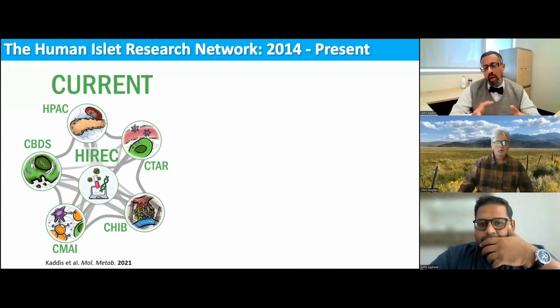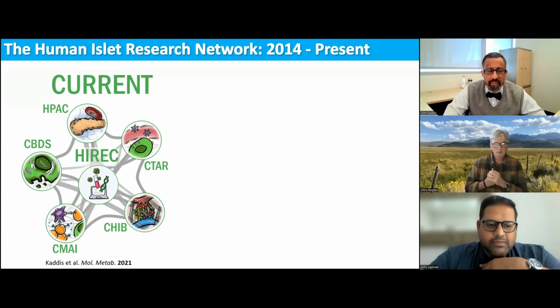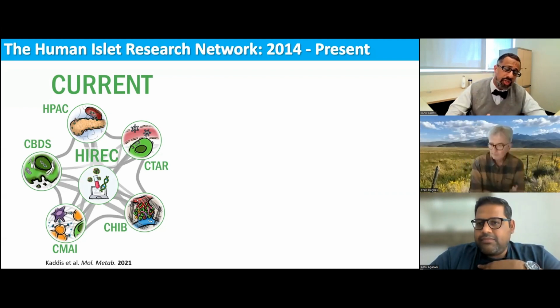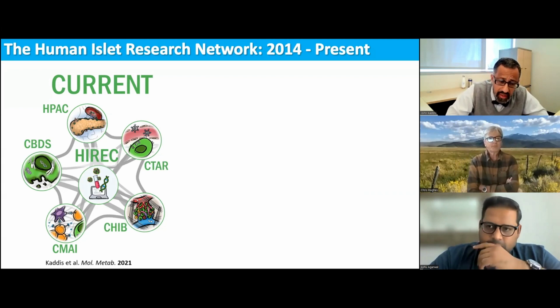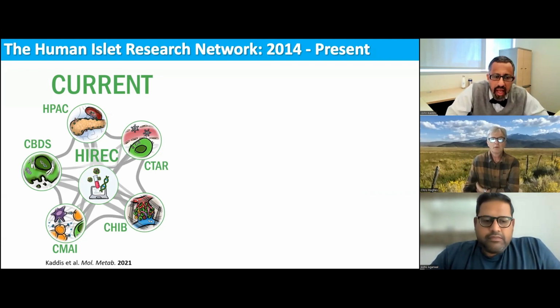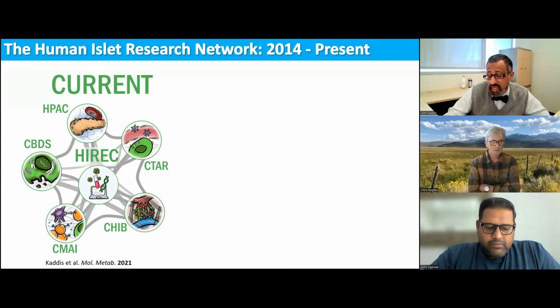I wanted to share with you a little bit about the network. This is roughly what our network has looked like. And when NIH funded this initiative back in 2014, the primary goal, and still is, to understand how human beta cells are lost in type 1 diabetes and try to figure out ways to prevent or protect beta cells and essentially develop pioneering strategies to help people with the disease.